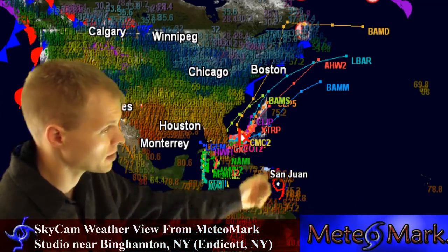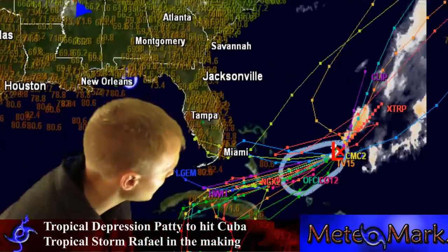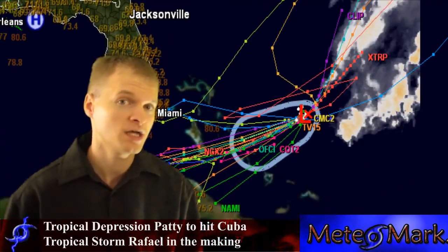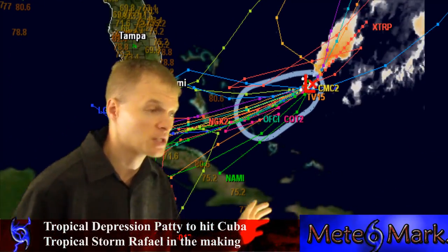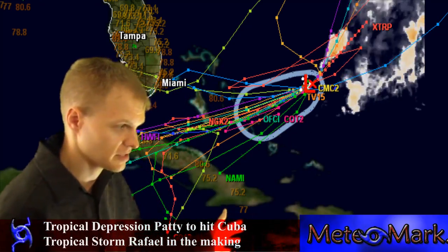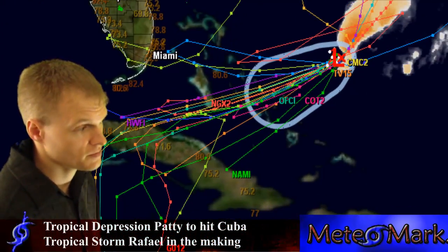We have tropical storm or tropical depression Patty now, 35-mile-per-hour winds. This storm is located off the coast of Florida, and it will continue to move southwest towards Cuba here. It should not strengthen very much, so it's not much of a concern. Wind shear is really pelting the system pretty harshly right now, so keep that in mind.